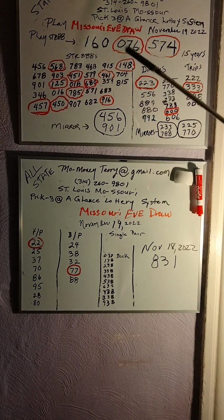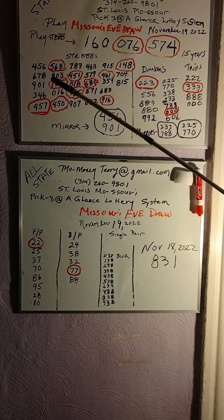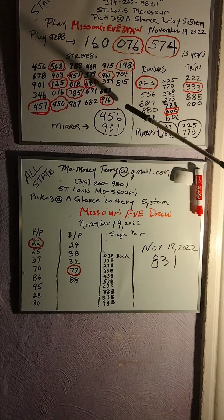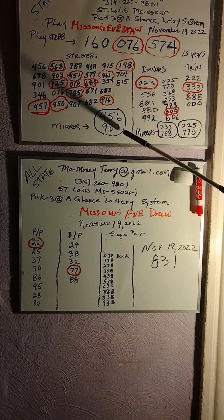Okay, and here, everything in red, like I said, has come out. And anything that's not circled, we're still working with by law of average. Off of these numbers are numbers that are mirrors, which are opposites of each other for the year. I see what's left: 4, 5, 6, 9, 0, 1. They're the opposites of each other.